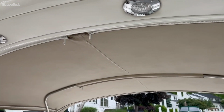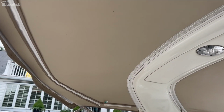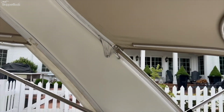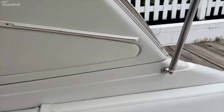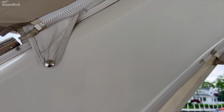On our radar arch, we could see that we have nice lighting, as well as accent lighting throughout, and then the canvas is in nice shape. For 2003, this boat is really in beautiful shape.